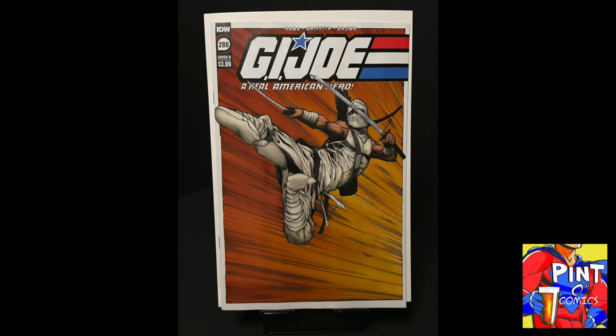But as a way to bring this story in, while it is going to be a Storm Shadow-centric story, it can also be said it's really a long-range recon team story. It opens up in Vietnam.